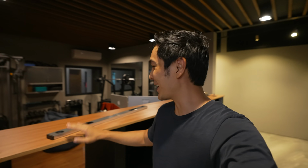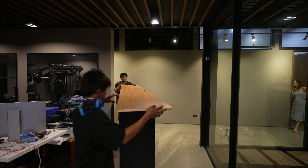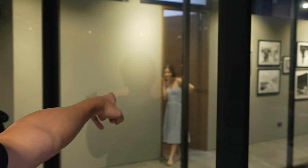Alright, that's what it looks like. Done with the first part. Pretty excited. But the second part, we're gonna try and not cut any of this with our new style of getting this into the room. Hopefully, it will still work. Wish me luck. Meron tayong inspector.